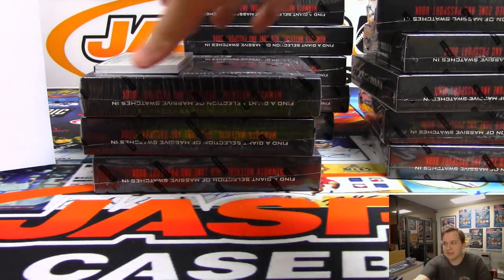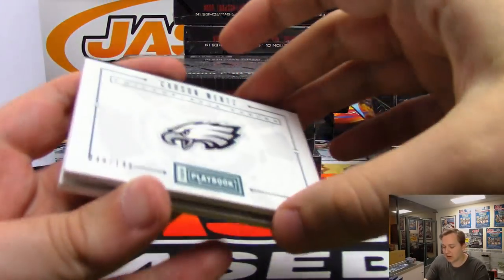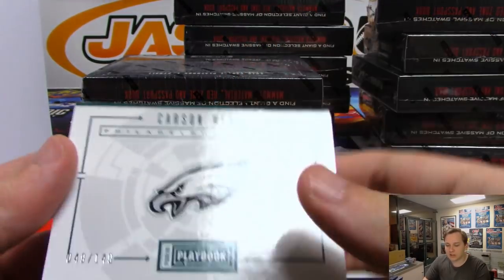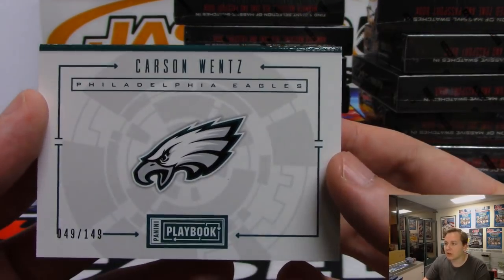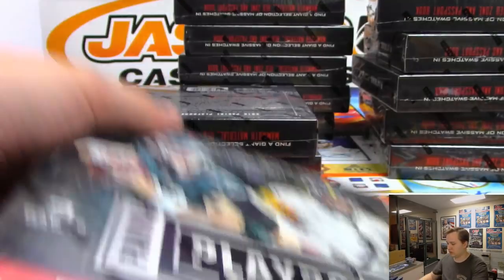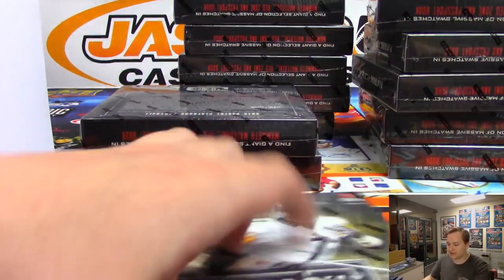And the booklet is another nice rookie quarterback. It is Carson Wentz, number 149. Carson Wentz, Philadelphia Eagles. That is Mark, 49 out of 149. Next box.